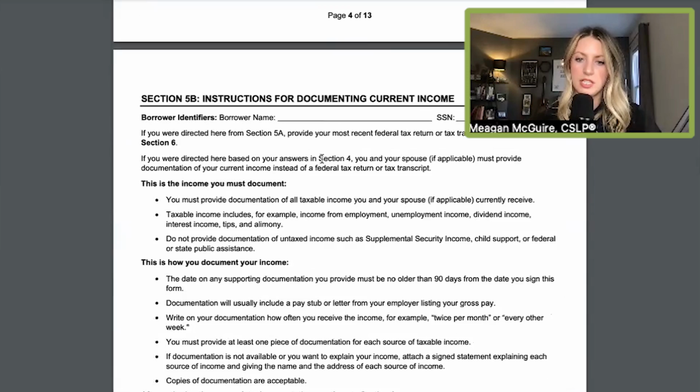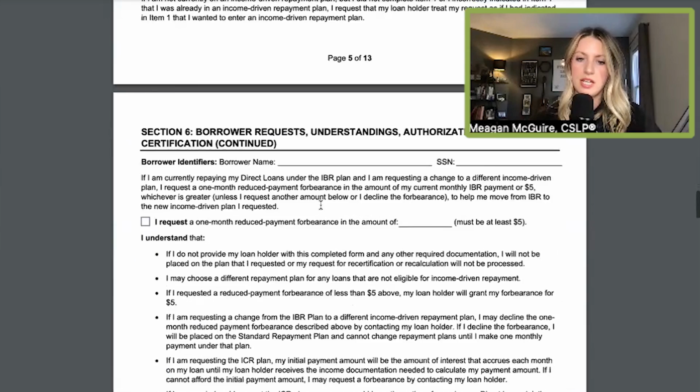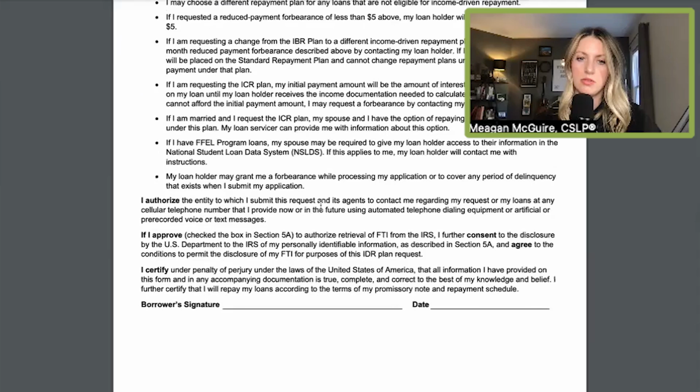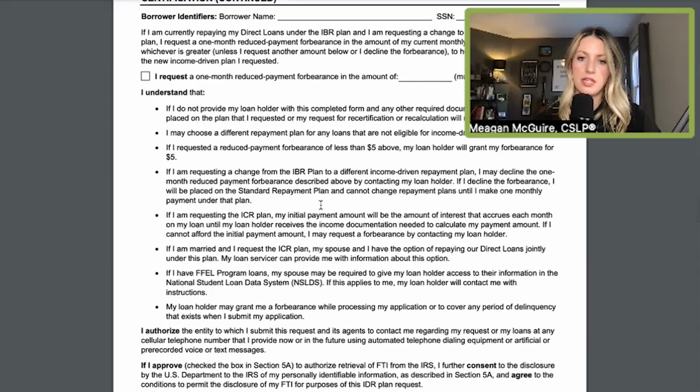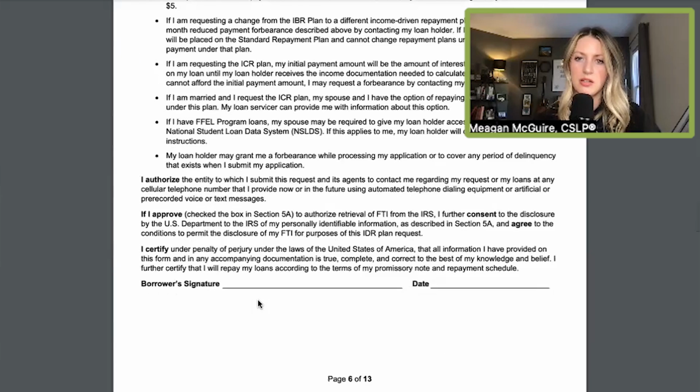Go forward, continue to sign, put your social, sign and date, and let's see, you would not need to check this box. You request a 1-month reduced forbearance. This is only for those who are switching from the IBR plan to a different plan, which is not relevant to Parent Plus borrowers. So then you would just sign.